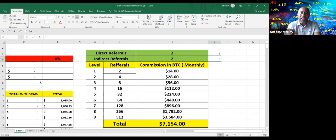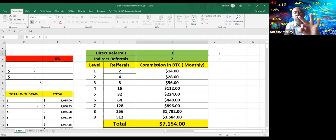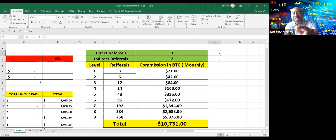When you're earning monthly an asset that has the potential to increase anywhere from 2,000 to 12,000% over the next 12 months? Are you kidding me? Now, what if you added one more? What if you got your 3, but they still only get 2 each? Because let's say they didn't do what you did, but you went and got 3 people, and those 3 got 2, who got 2, who got 2. Everybody else only got 2, but you have 3. 10,731 a month down 9 levels. Cut it in half, over 5,000 a month, all day long.